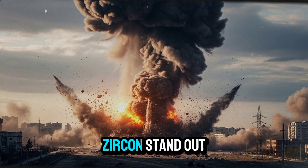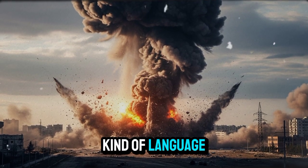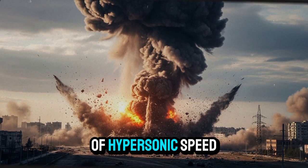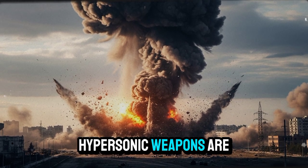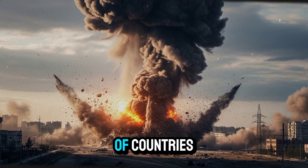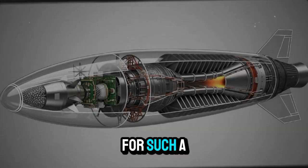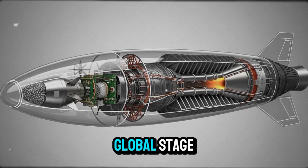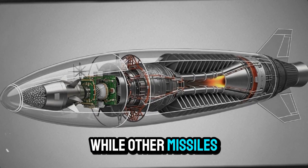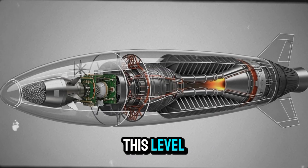What makes the Zircon stand out and gives it unique selling points, if we were to use that kind of language, is the combination of hypersonic speed and stealth capabilities. Hypersonic weapons are being developed by only a handful of countries, and Russia is one of the first to claim operational status for such a system. That already gives it a unique place on the global stage. While other missiles might be fast or stealthy, very few combine both features at this level.